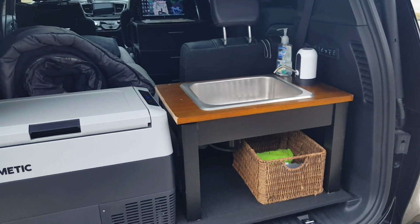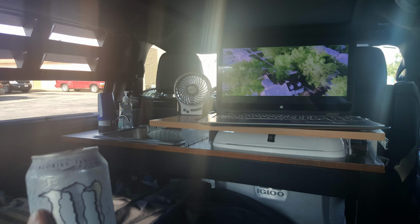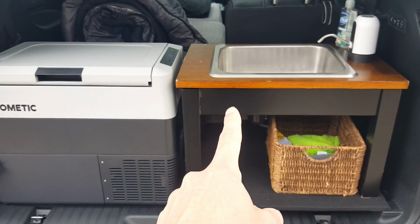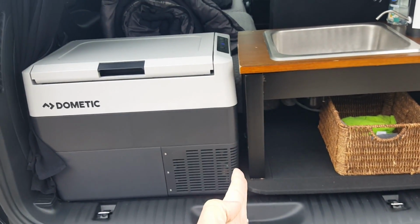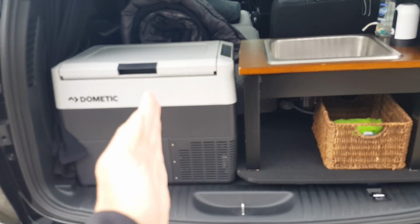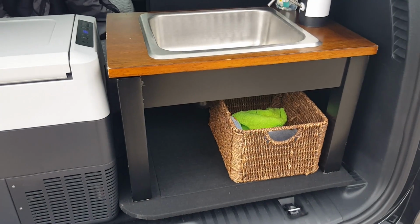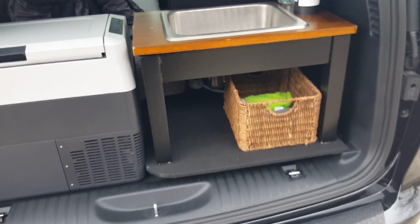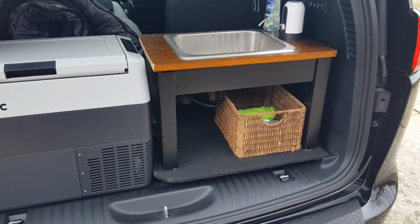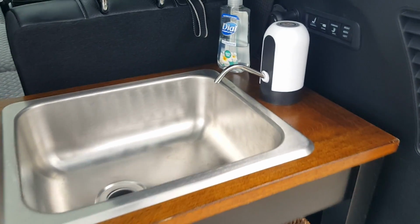And so finally, the updated sink. If you remember from the last video, it was this same table. Well, this is actually like a piano bench, but it was longer, and of course a little bit taller. And what I did was I chopped it in half and chopped the feet off, and then moved those legs over to this side, and it just made for a smaller sink. And in this case, smaller is better. It's more portable, it's lighter, it's easier to put in and out of the car, and it takes up less space, obviously.